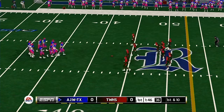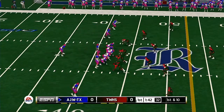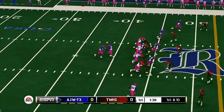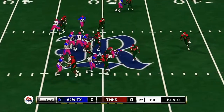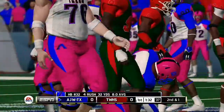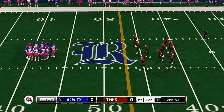We've got a first and 10. Ball on the 42. And he's taken down at the 49. Gain of 9 yards. That brings up second and 1.